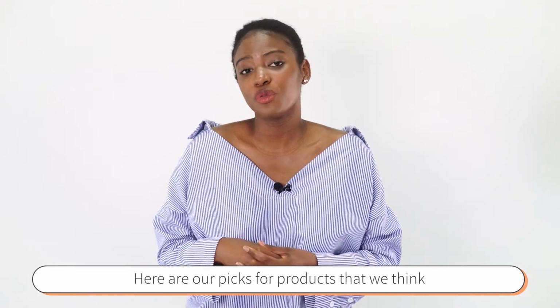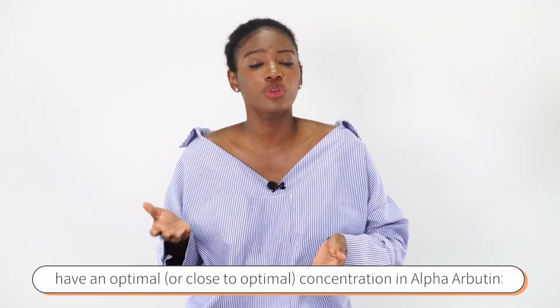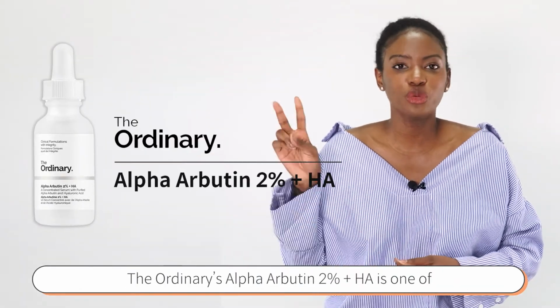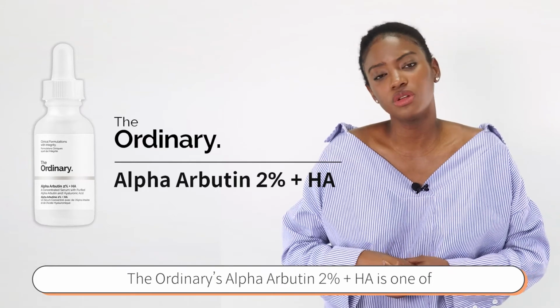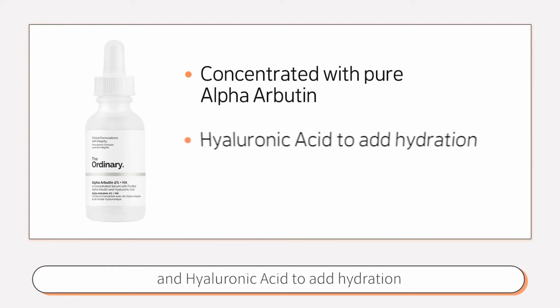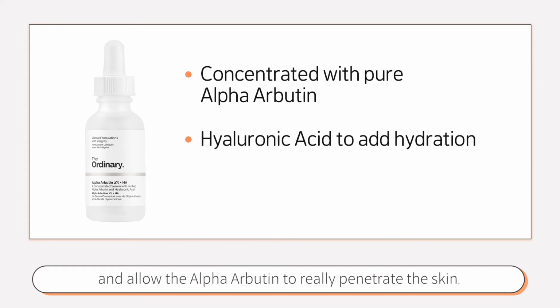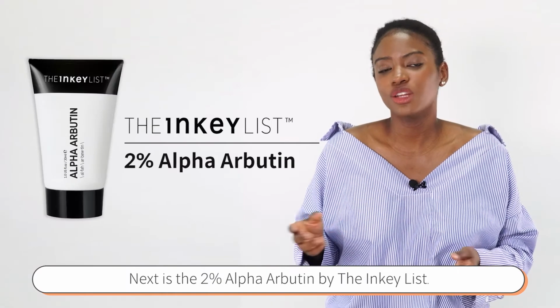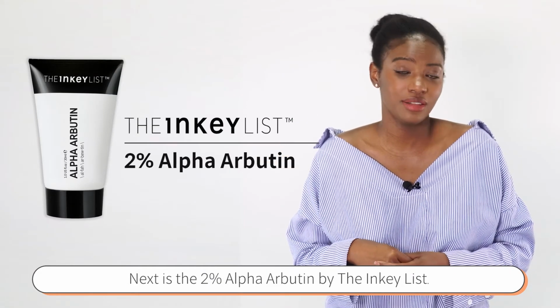Here are our picks for products which we think have an optimal or close to optimal concentration of alpha-arbutin. The Ordinary's Alpha Arbutin 2% plus HA is actually one of the most popular alpha-arbutin products on the market right now. This serum is concentrated with pure alpha-arbutin and hyaluronic acid to add hydration and allow the alpha-arbutin to really penetrate the skin. Next is the 2% Alpha-Arbutin by The Inkey List.